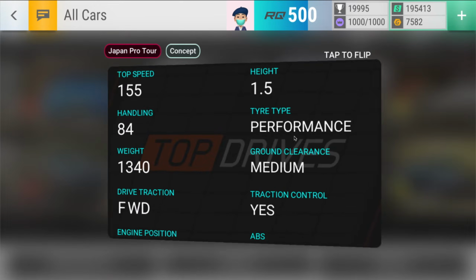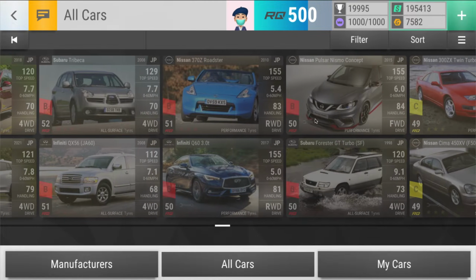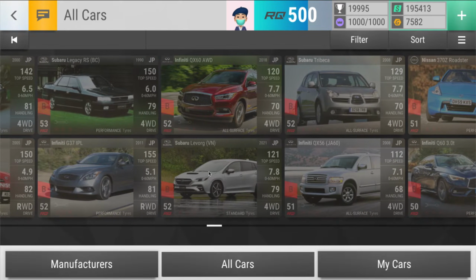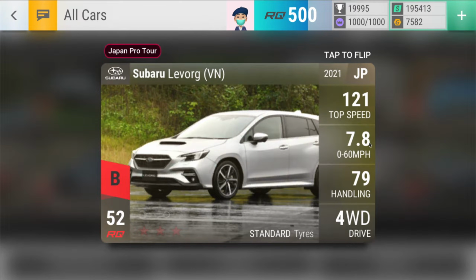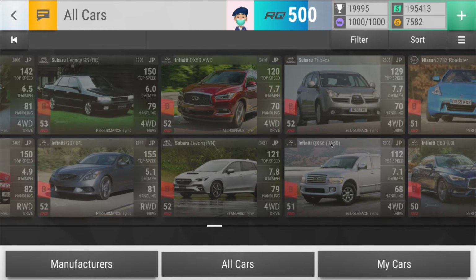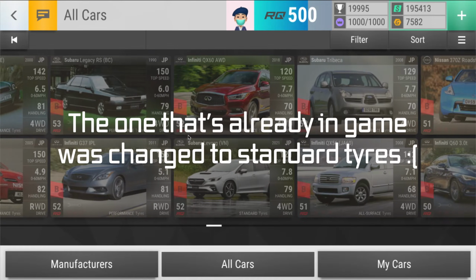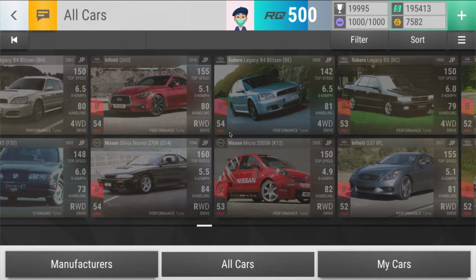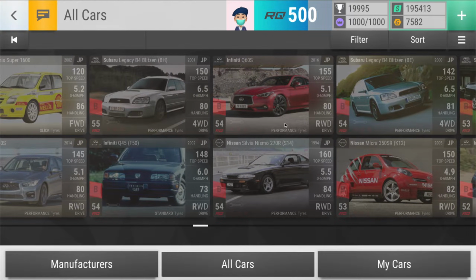Is that medium? Okay, medium. That could be decent for city streets, things like that. Subaru Tribeca, some nice 4-wheel drive. Okay, there's a Subaru Levorg. So this one's a standard tire one, and the new one, and then the old one was an all-surface, which was actually quite good. So you come along here, there's a lot of really nice-looking cars.